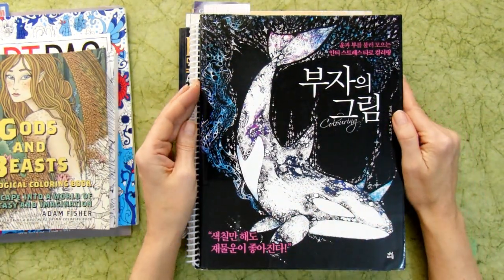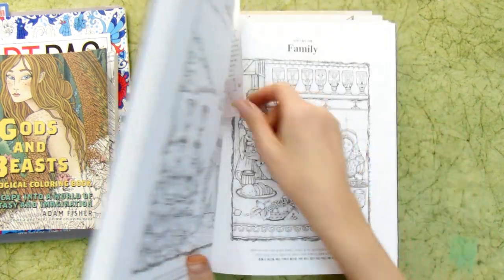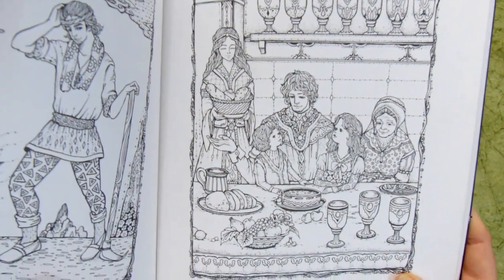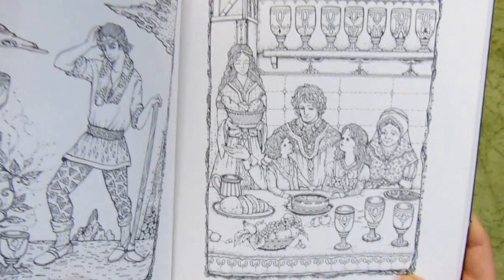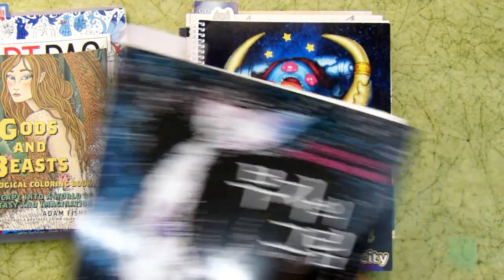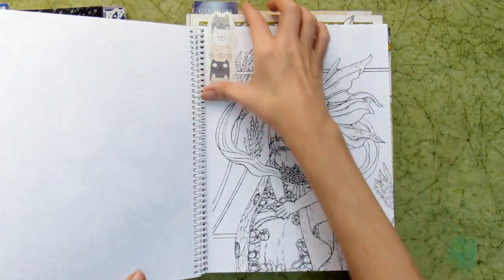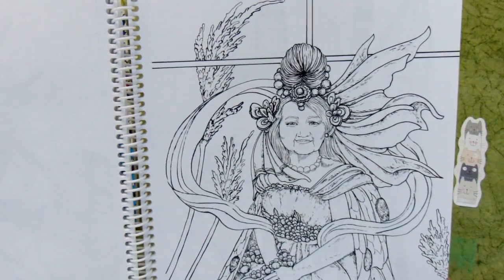Then this Korean coloring book, tarot cards, and there is this card, Family, and you can see an older woman sitting at the table with her family, I believe. Lovely illustration. Then Bearing Gun by Mardel Rubio, and we have an older fairy in this picture, very nice indeed.